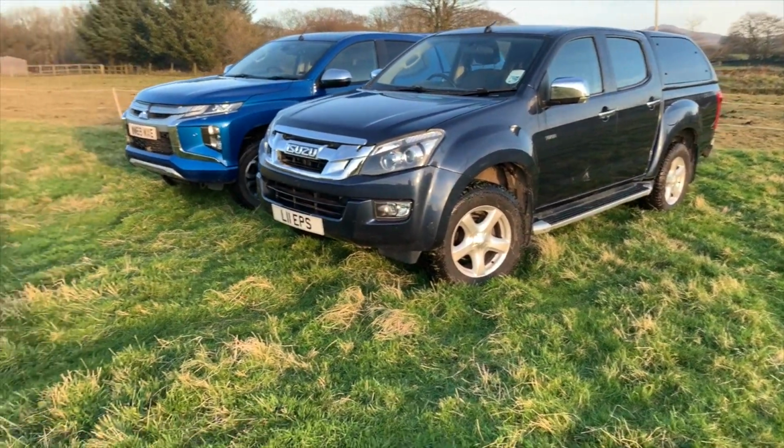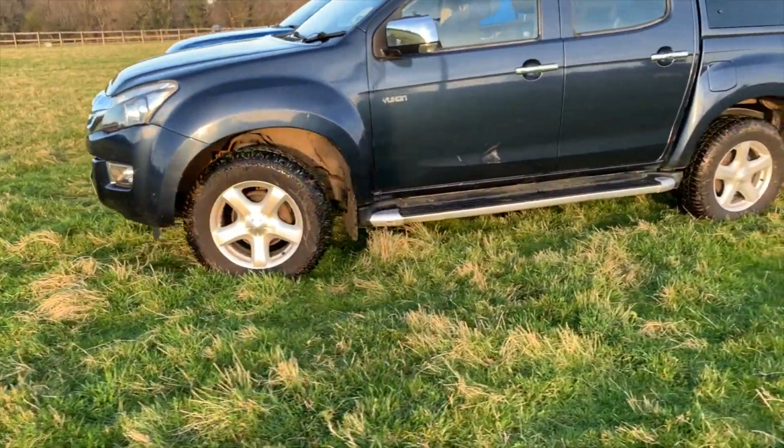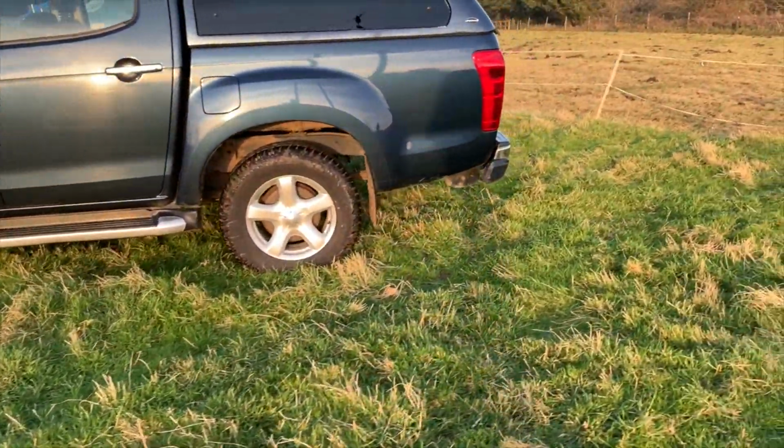And what's interesting about these cars, so you have to excuse, it's a very long shadow day, which after the rain we've had recently, I'll quite happily take a long shadow day. Yeah, what was I saying?